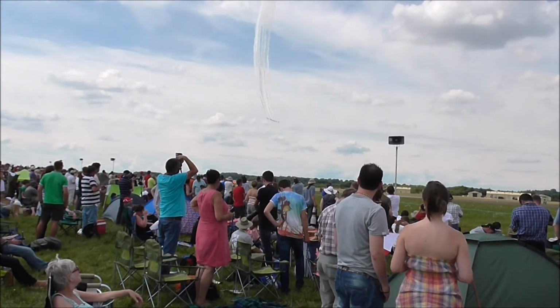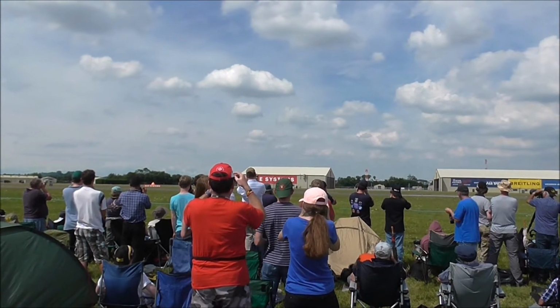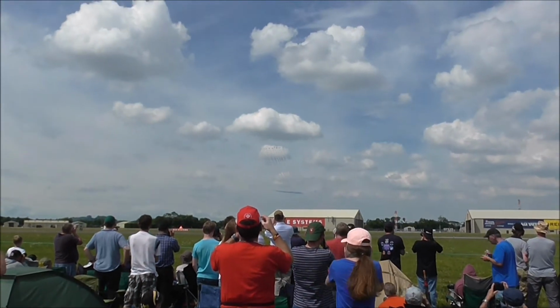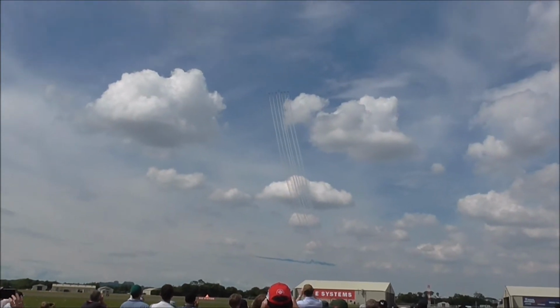with the odd-numbered pilots on the left-hand side. Reds 1 to 5, 8 and 9 pull up in that wide Phoenix formation. Keep your eyes on Red 6 and 7 with the blue smoke. This is the palm split!